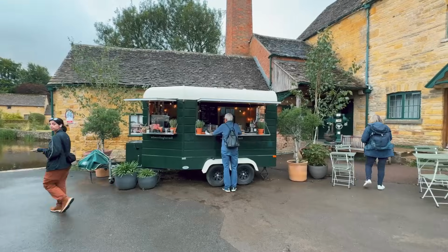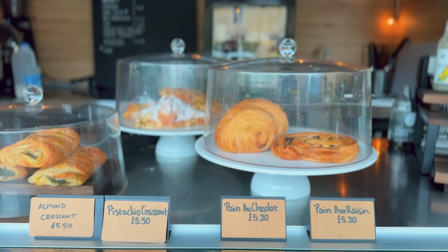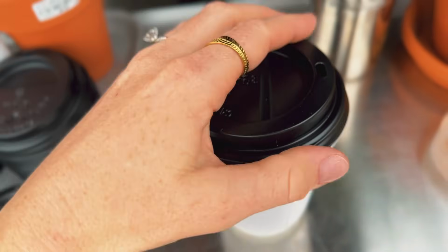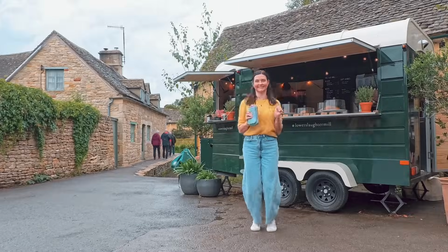And then, as if it couldn't get any cuter, we spotted a little coffee truck parked up right outside. You already know I made a beeline for it. There's just something about sipping coffee in a tiny fairy tale village that makes it taste even better.